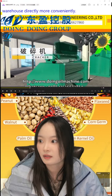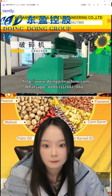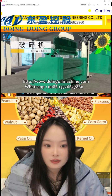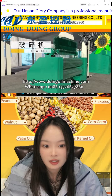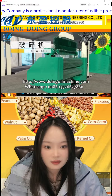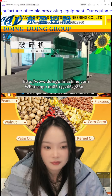Yeah, this is the crusher. It can crush the shell. At the same time, the oil also plays a certain role in the crushing. Separating the kernel and shell afterwards can enhance the oil yield. These are the most efficient production methods summarized by the engineers in our projects.